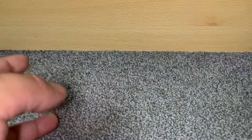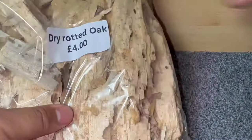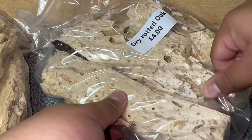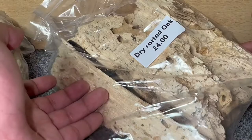I also got from him 2 bags of rotting oak wood. Now this stuff is fantastic because it's super, well, I'd say super brittle, but these bigger pieces obviously need to be snapped more. I can see it does break apart quite easily, so I will be also using these in my detritivorous inverts enclosures as well. So I've got 2 bags of those.